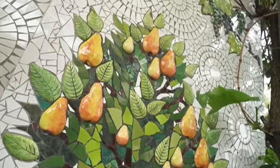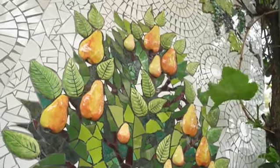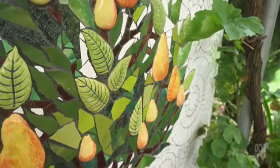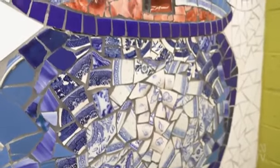And these pears look good enough to eat. Yes, these got very three-dimensional, and everyone has to pat them because they're just so tactile. They are. The colour of them, the shape, they're beautiful. And the beautiful blue pot at the bottom. It's an incredible work of art.